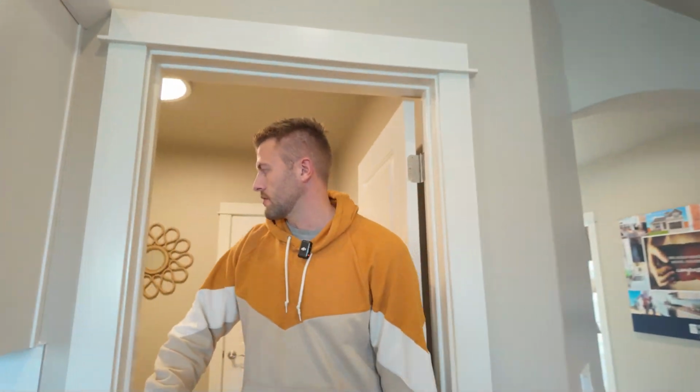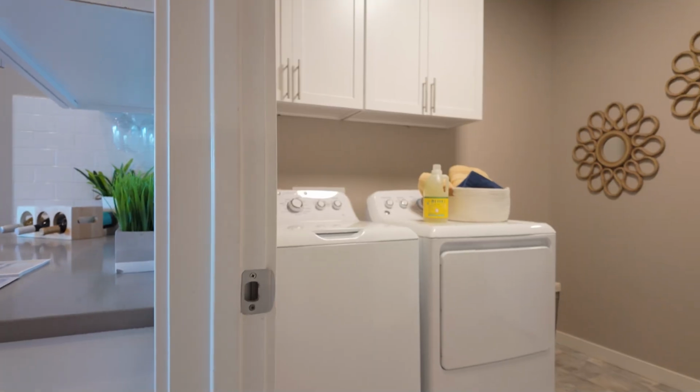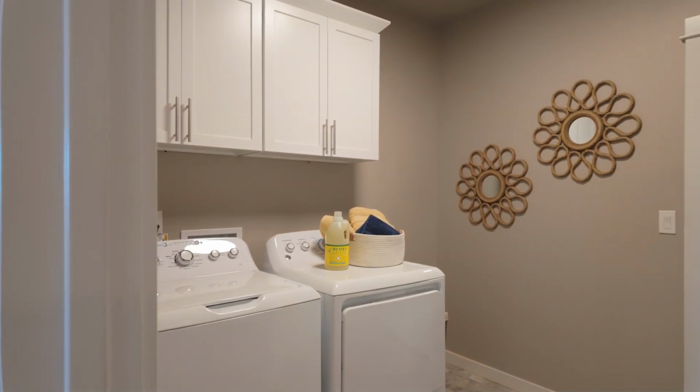And then right off of this little wine bar area is where your laundry room would be. And it's a really good sized laundry room. You also get the cabinet space in here to give you that extra storage.